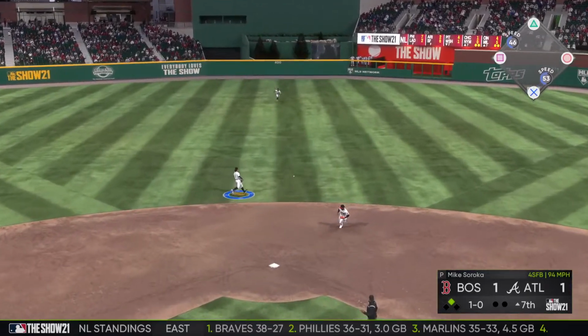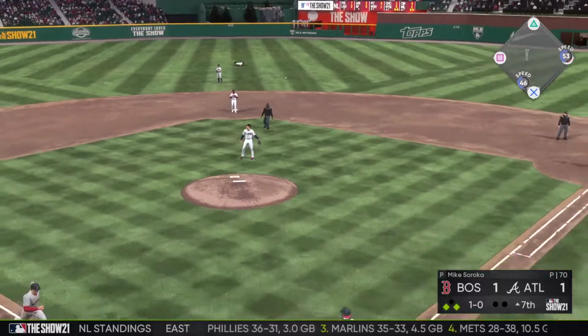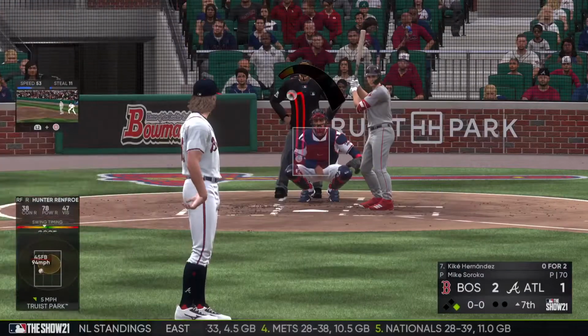Hit back toward the mound. And that's through into center field. Base hit. Now a long throw home. But it's offline. He scores. And they've taken the lead here in the seventh.